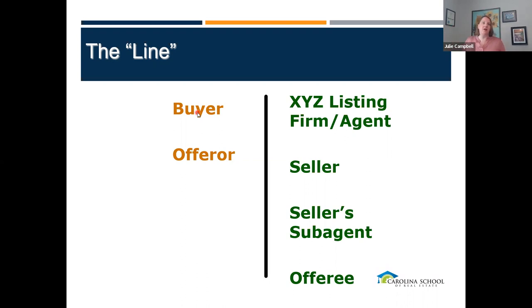This is what it means to be unrepresented. What's that little children's rhyme? The cheese stands alone. Y'all remember something like that? The buyer stands alone. If the buyer chooses to go unrepresented, they choose to stand alone.